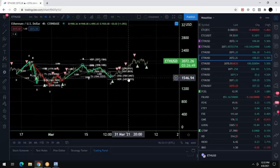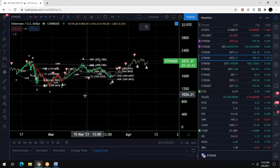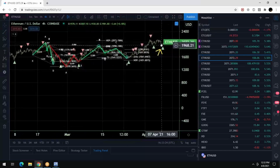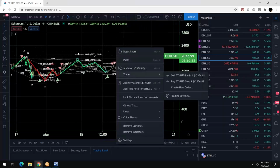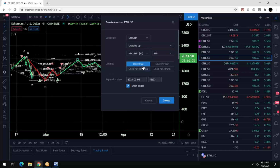Because look at Ethereum. Look at all of the HSI bullish readings and how good that's been. It's difficult to kind of foresee where that could possibly go, but if we're triggering high-level HSI signals, there's a pretty good chance we should see the continuation and the breakout happen now. This consolidation let the air out that was necessary to get us on to the next leg. Now with the alerts, put it on your preferred time frame, add alert. Let's get the crossing up because this is to set up an HSI oversold signal. So you want HSI, and we want the lower band. Only once, as I said, open-ended.